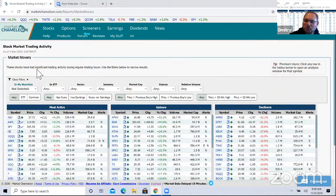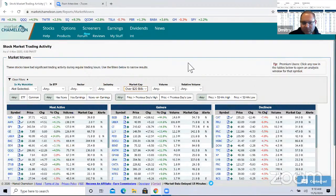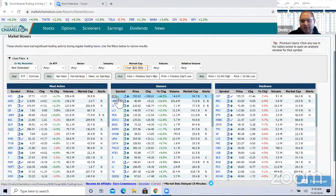These are stocks that, now that we're closed and the market hasn't opened yet, were big gainers yesterday. It looks very similar to the pre-market report, but it doesn't matter if the stock gapped up or gapped down; this is just looking at how it's performing for the day. I'm going to use that same filter I did before, over 20 billion shares. And we see here BIIB, that was up huge yesterday, 44%.